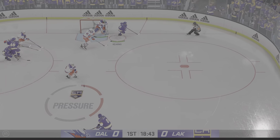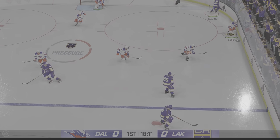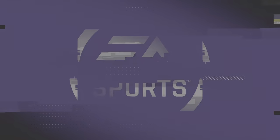Play is back underway. Quick shot on goal. Takes the puck. And that's poked away by Ramsey. Moves it quickly over to Street. Moves into the slot.